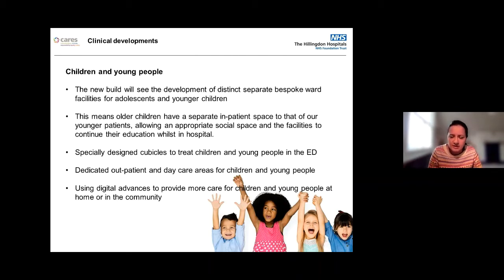We also want to make sure that the spaces where we look after children and young people in the emergency department is really fit for those families, and knowing that particularly in the resuscitation areas, it can be really stressful for families. So we want to make the space helpful to us to look after these patients in the least stressful way possible. And finally, we want to use our digital advances to be able to look after more children at home and keep them at home without them actually needing to be in the hospital. And we're already making advances towards doing this. So I think having a new build will really help us to make care for children and young people in Hillingdon a gold standard and something that we can be really proud of.